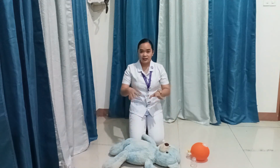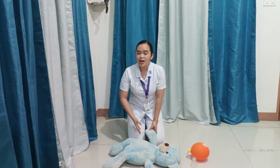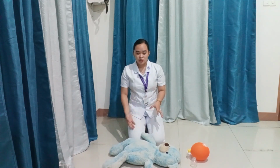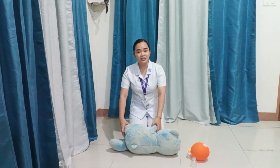As I can see, in the lips of the patient, it is turning normal. The nail beds are also turning normal. And the patient is slightly reacting. So now I will be putting the patient in a recovery position, just like this, gently and slowly.